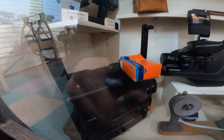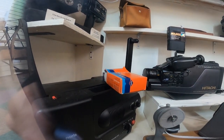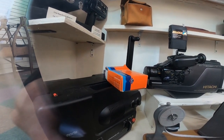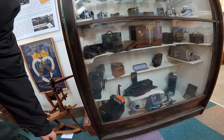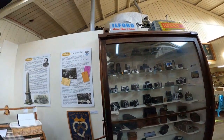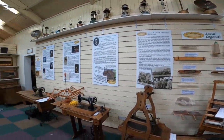And look at this down here. This is actually one of those things for viewing the footage. What do you call it again? A cine player. Yeah, projector. A projector, folks, for playing the old films. Wow, such an interesting mixture of stuff in here. It's just blowing my mind.